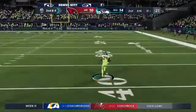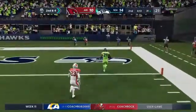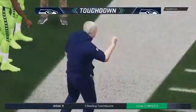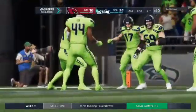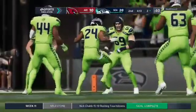And now look at him go. The 30, 10, and all the way in. Touchdown, Seattle. Nick Chubb, touchdown number 15 of the year. And the Seahawks get the quick strike touchdown.